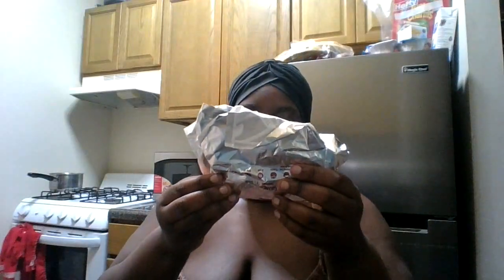Now, let's try the new Cantina Crispy Taco. I've been wanting to try this for a very long time. But I didn't want to just buy it by itself. I didn't want to pay $10 for the whole meal. Oh, look at that. Looks so gorgeous. I see the melted cheese. Look at that melted cheese on the side!